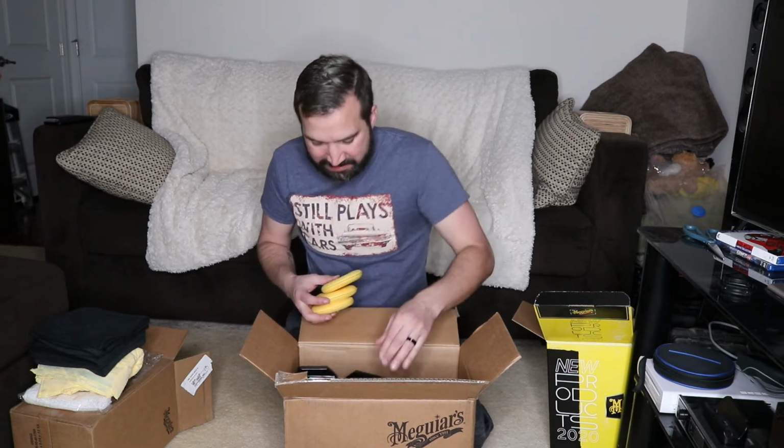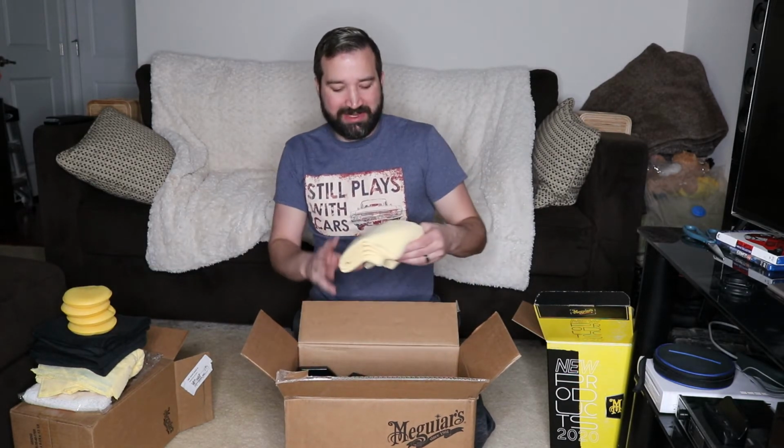And then you have all these pads, which I have a buffer, so I don't use these as much, but these are great for applying wax and applying detailer and stuff like that. And then, yeah, more towels. These are awesome at drying. I love these things because they dry your car off fairly easily, and they're soft so they don't damage it.